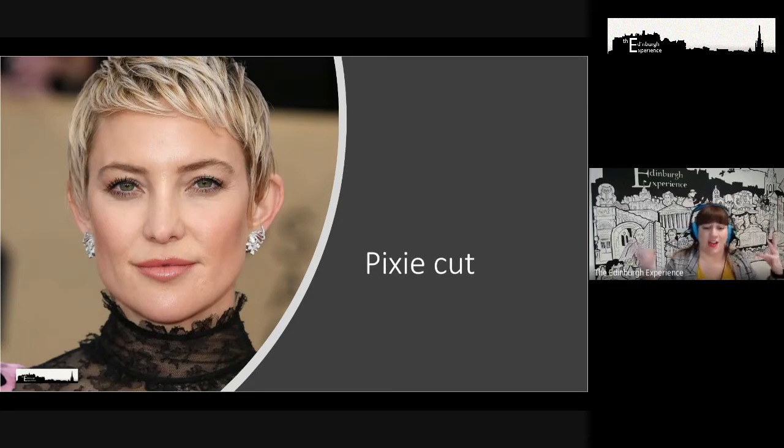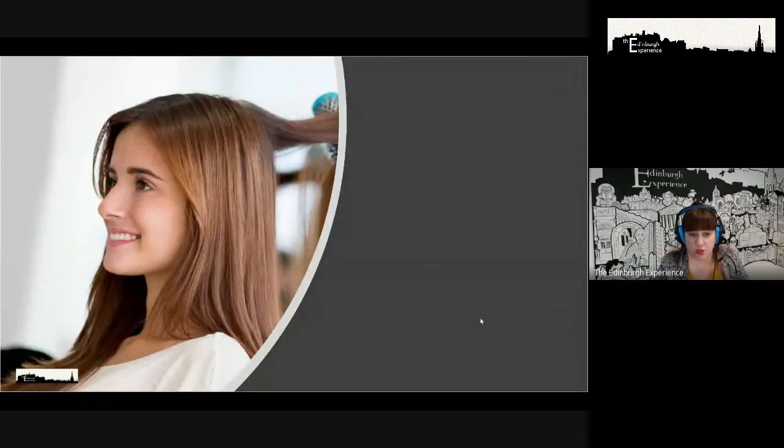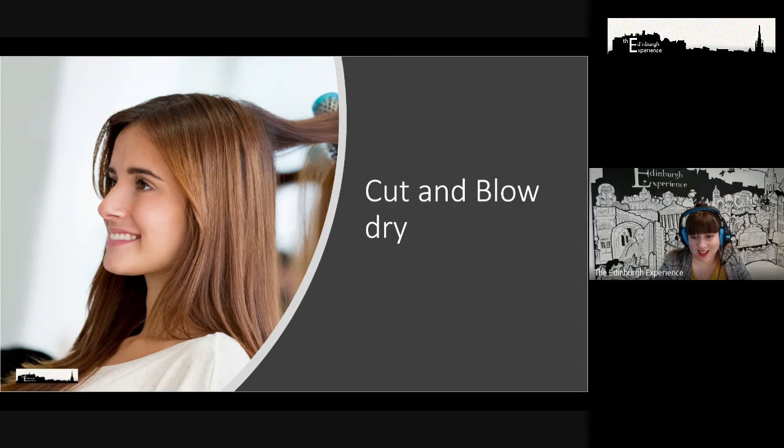Okay. And again, you can have a long pixie cut, a short pixie cut, lots of different kinds of pixie cuts too. Okay, right, so those are the main things about haircuts and styles. But if you're going to the hairdresser, there might be some other things that you want to ask them to do as well. So you're probably going to ask for a cut and a blow dry.